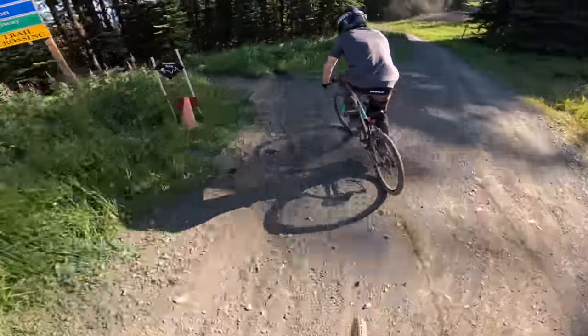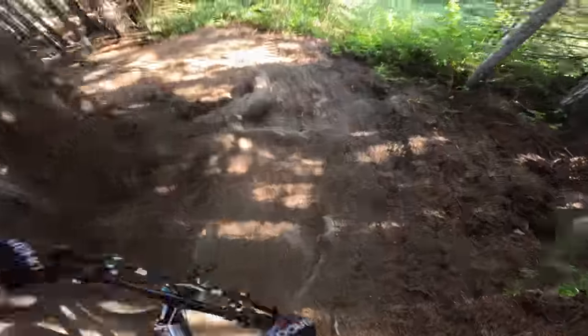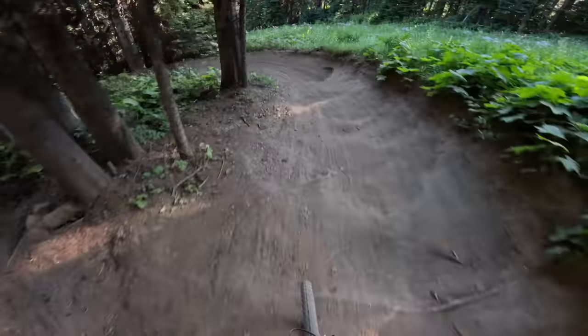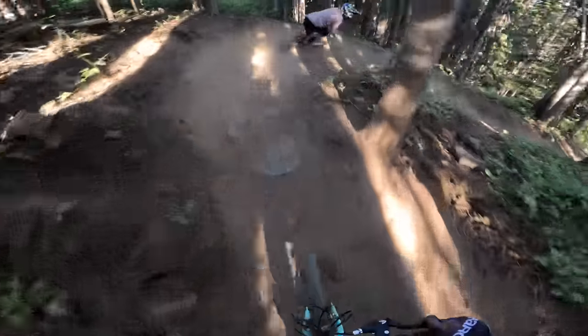Let's get it then, double dog. Oh my god, this is rooty hell. Oh, he's already on the overtake. Oh, this is gonna be so, so hectic. Oh no, it's not that bad actually. Oh no.